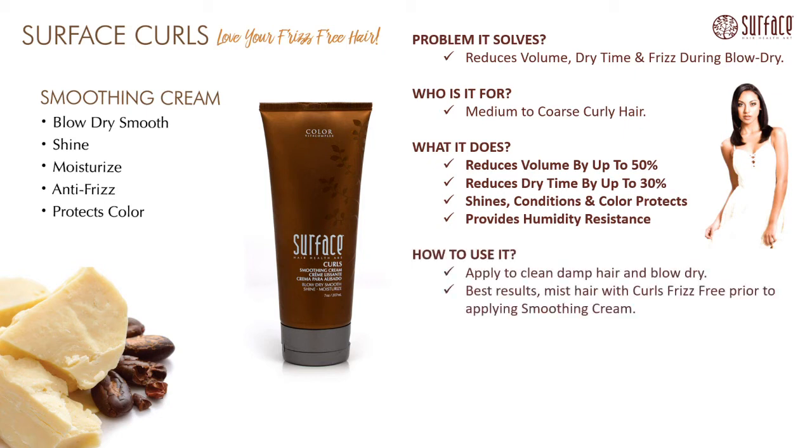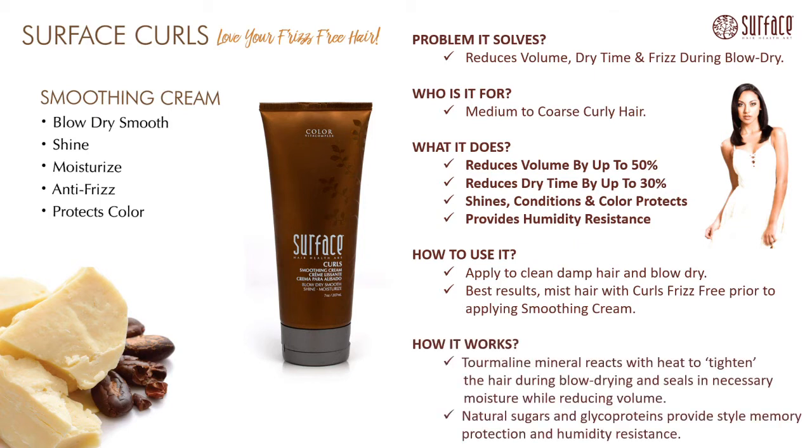How to use it? Apply to clean, damp hair and blow dry. For the best results, mist the hair first with the Curls Frizz Free. How it works: tourmaline mineral reacts with heat to tighten the hair during blow drying and seals in the necessary moisture while reducing volume. Natural sugars and glycoproteins provide style memory, protection, and humidity resistance.